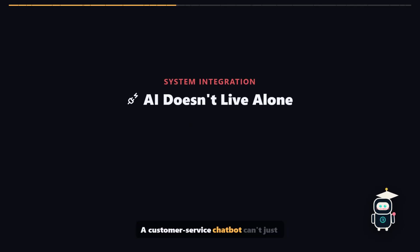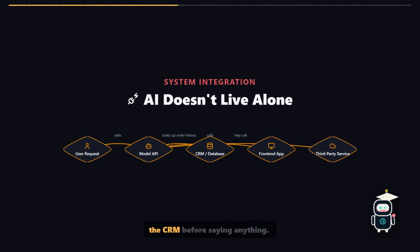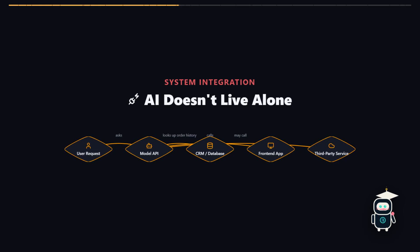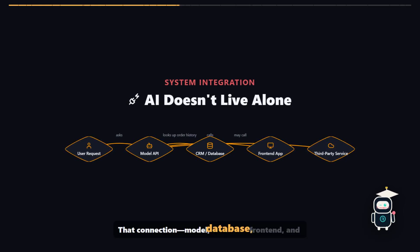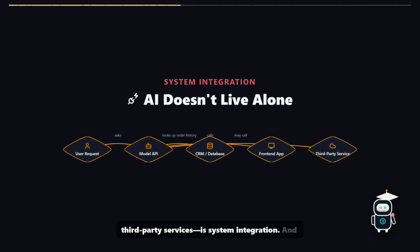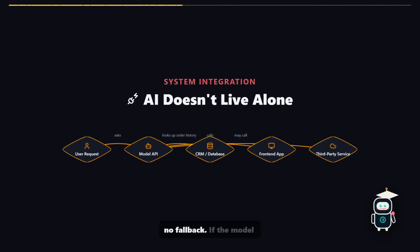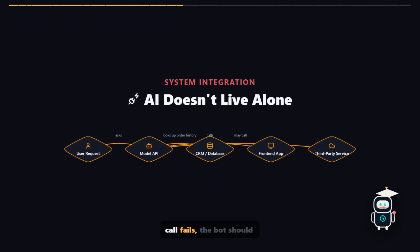A customer service chatbot can't just answer from the model's imagination. It has to look up the caller's order history in the CRM before saying anything. That connection, model, database, front-end, and third-party services, is system integration. And the classic beginner mistake is shipping that AI feature with no fallback. If the model call fails, the bot should say, "I can't access orders right now," not invent a refund.